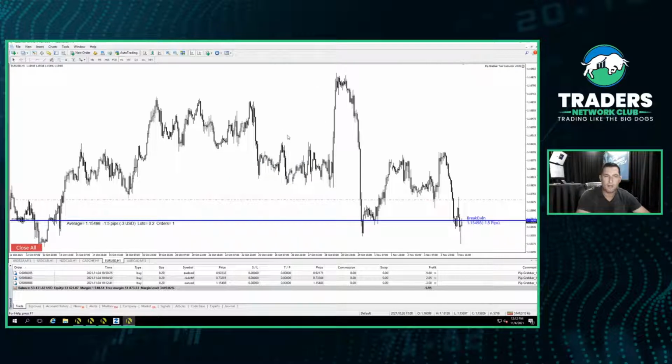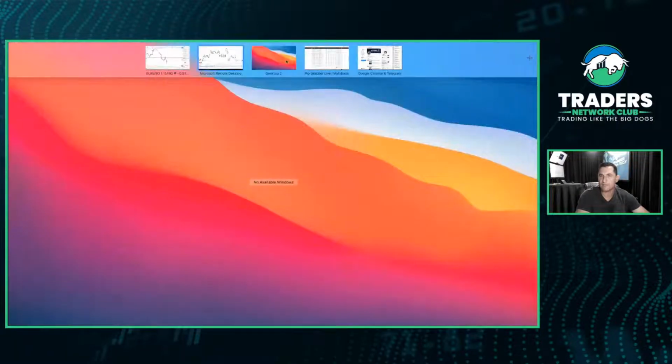All right, I'm long Euro US dollar right here, and I'm long at 1.1549. Let's go take a look and see if there's anything else out there.